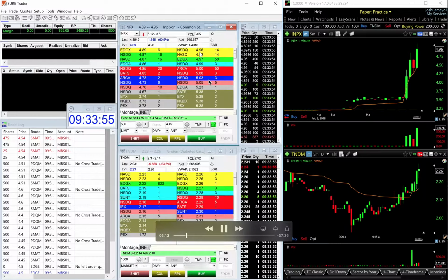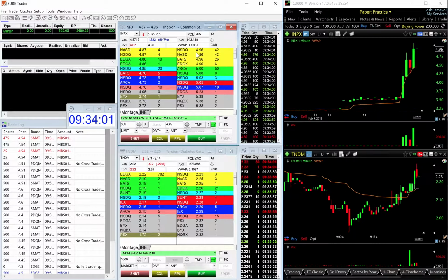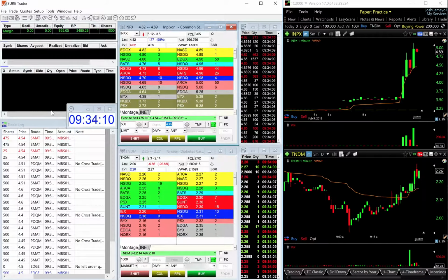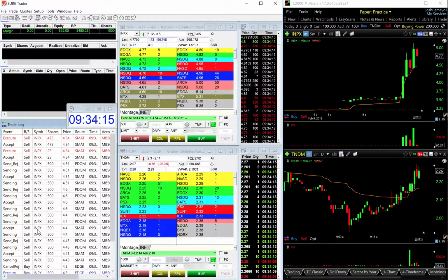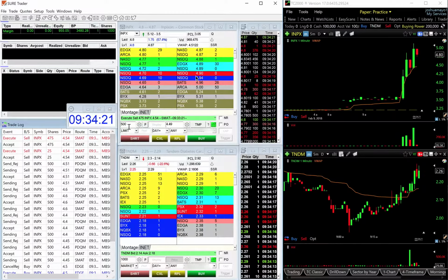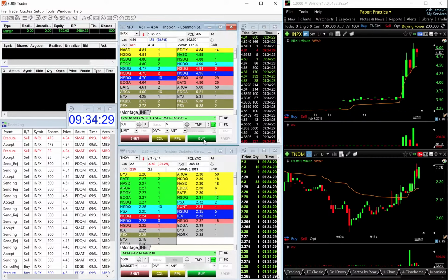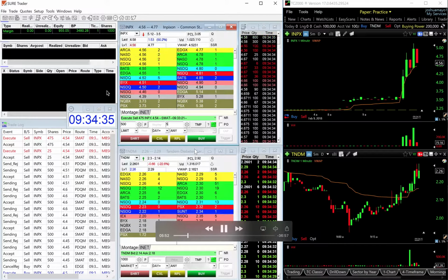So unfortunate, but it kind of comes with the territory, especially with technology, with software. Sometimes it doesn't function properly, and it's the cards that you're dealt, and you just have to deal with them. So never really did figure out what that meant. No cross trade, but it hasn't happened since, so I'm not really too worried about it. For some reason my P&L hasn't updated right here, but I made about, let's see, 4 cents on that. So nothing serious, maybe like $20.